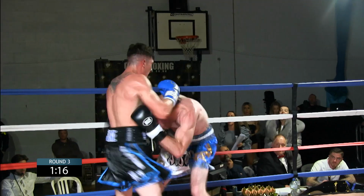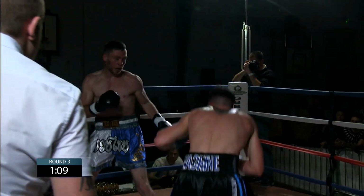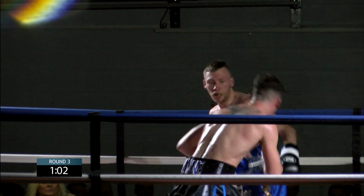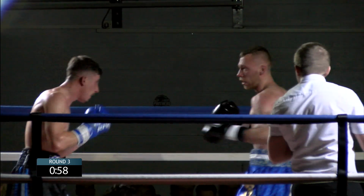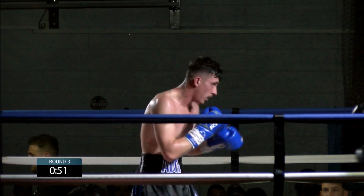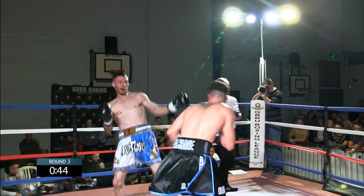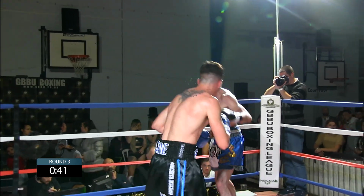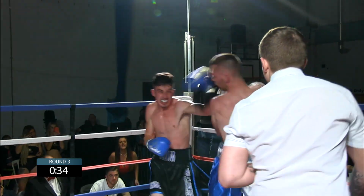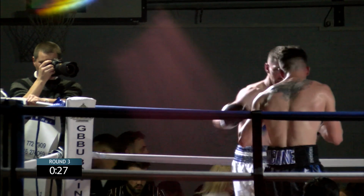I know Archie's strong. He just needs to push Callum back a bit. Good jab. Oh, lovely shot from Archie. He answered back and Callum back with another good shot. They're both trading. I think Archie's getting the better of him there though.